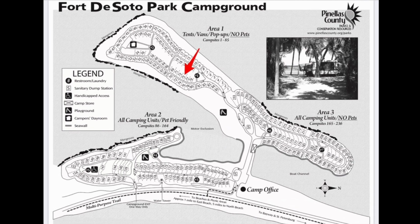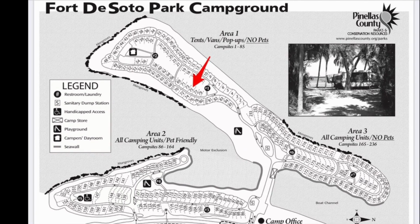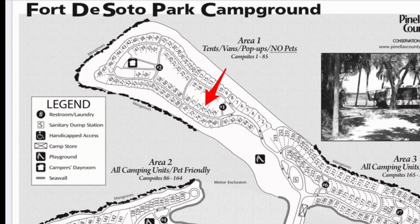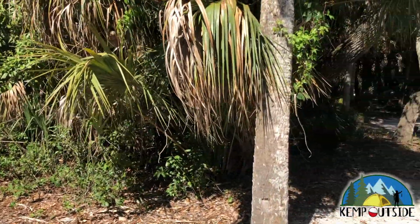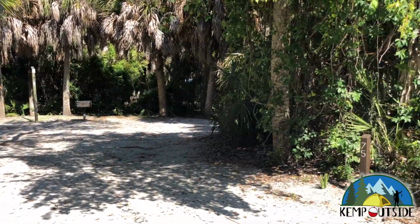The first site we're going to take a look at today is site number 75. 75 is a back-end site on the inner loop of Area 1, which is suitable for tents, vans, and pop-ups, but does not allow pets. So here's a look at Site 75 from the main road.